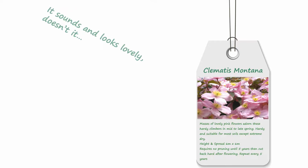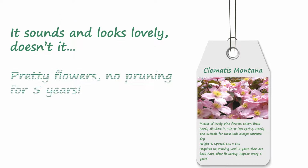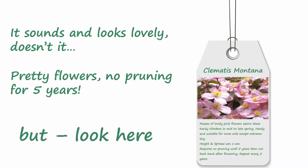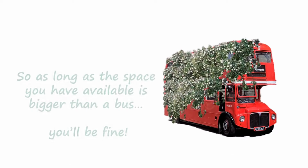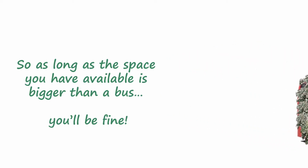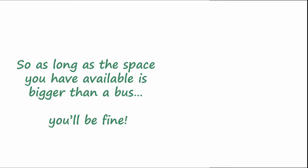Plant labels are designed to encourage us to buy the plant, so they have beautiful pictures of wonderful flowers and they tell us all the good bits about the plant. But it's really, really important you actually look at what the label says. All plants start really small, but they don't stay small. So here, for example, this plant will grow to 6 meters by 6 meters. That's really, really big. So if you haven't really got enough space to park a bus in your garden, you won't be wanting one of these.